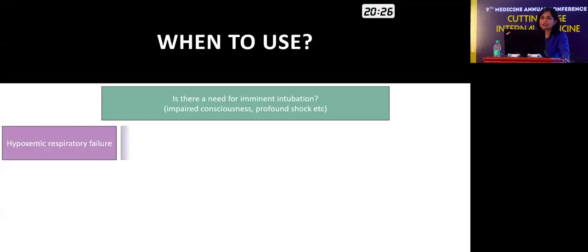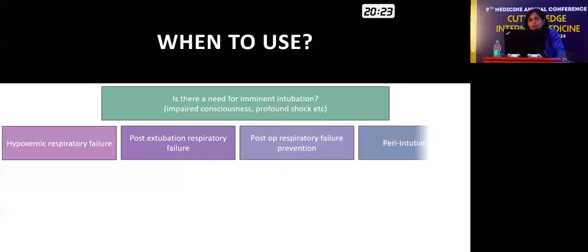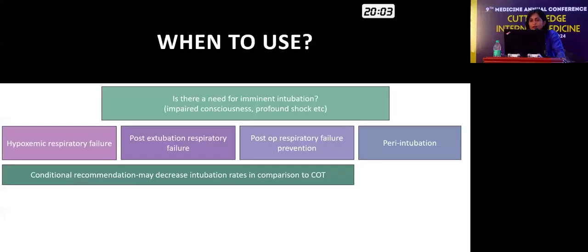Now, what I've tried to do in this slide is just put together the evidence which is available for the different conditions which have been studied for nasal high flow. So these are the different conditions where there has been extensive research: hypoxemic respiratory failure, post-extubation respiratory failure, post-op respiratory failure prevention, and peri-intubation. So these are the situations where high-flow nasal cannula has been studied in literature. Now, to cut a long story short, I've given the evidence in separate slides, and I've told Dr. Vignesh to share it with all of you.